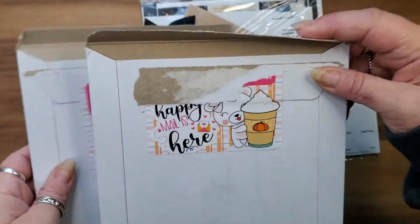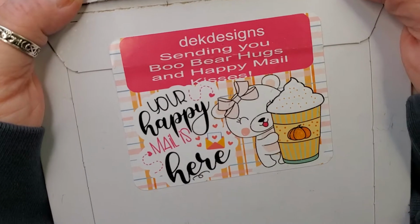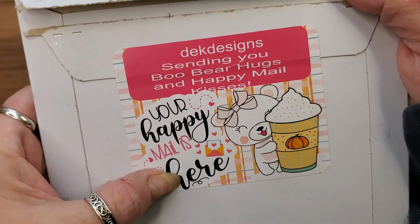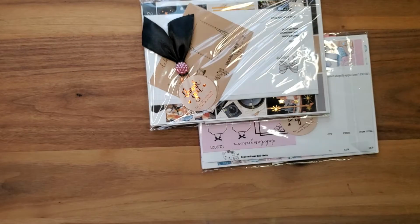I'm so excited. I'm going to walk this over to the trash. Oh, this is how it comes. DEK Design sending you Boo Bear hugs and happy mail kisses. I wish I could have this sticker just for a sec. I'll just tuck it out there.